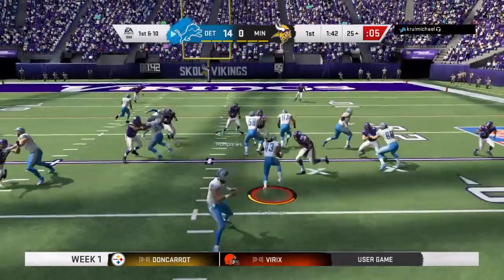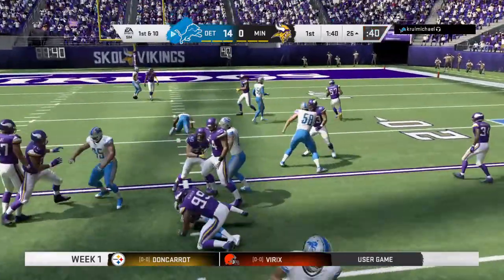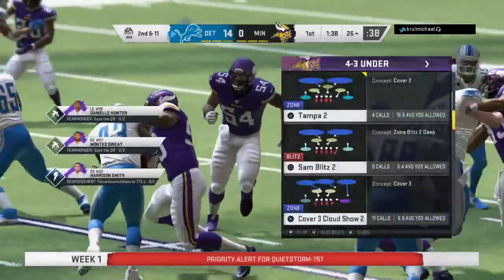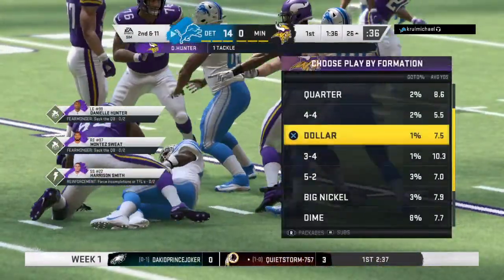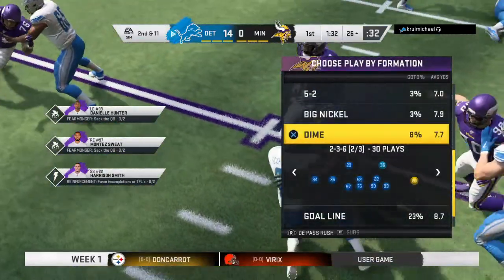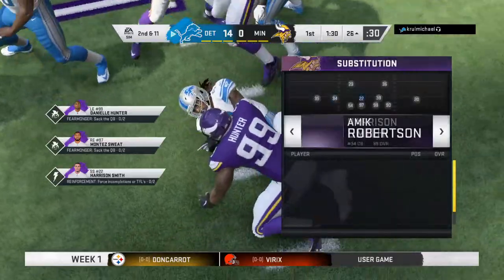Ready? Here's the first carry for Bo Scarborough. And he is going to be stopped cold behind the line of scrimmage. That's going to go as a loss of a yard, and it'll be 2nd down. Brings up 2nd and 11 at the 26-yard line.